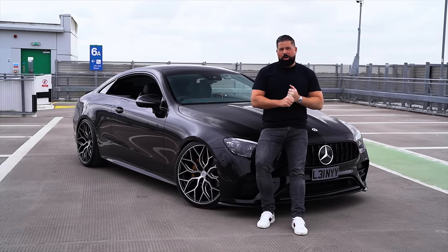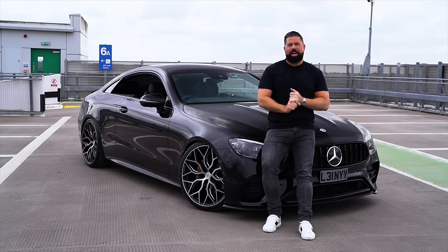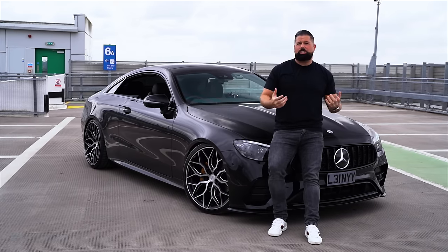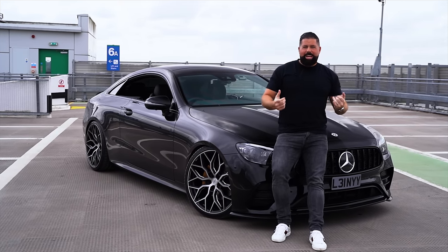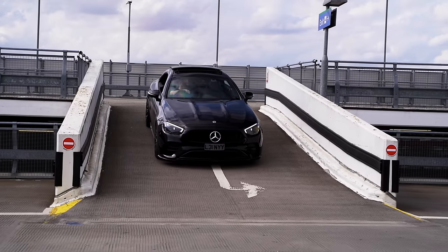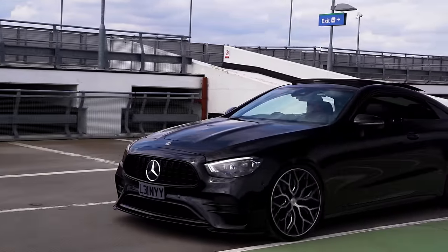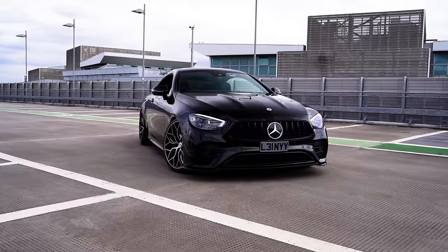I got this in March last year and there weren't really that many modification parts available for it because it was such a new model. I waited for months and months for someone to come out with something, but it never happened. I work for Urban Automotive, one of the best modification centres in the UK. So why not approach the boss and see if he'll make one for me?